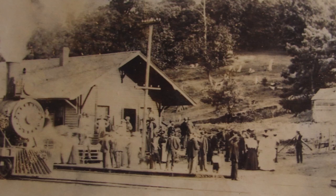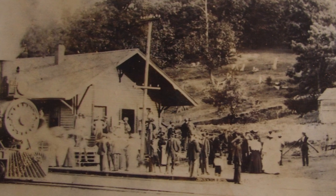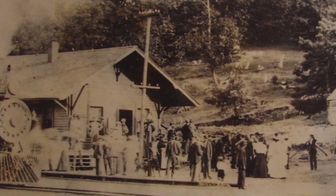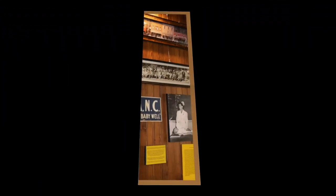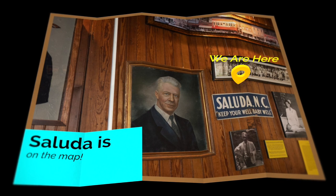The train arrived on July 4th, 1879. The city of Saluda was incorporated in 1881. In 1893, we had 40,000 passengers come through. They discovered at that time that they could breathe better, they could sleep at night. It was a very healthy environment. We have a lot of ozone up here. By 1896, we had 72,000. In 1903, we had 321,000 passengers come through here in 1 year. Saluda was on the map at that point.